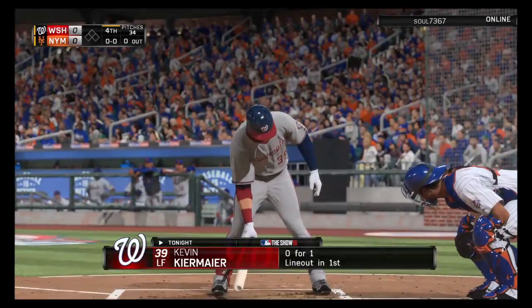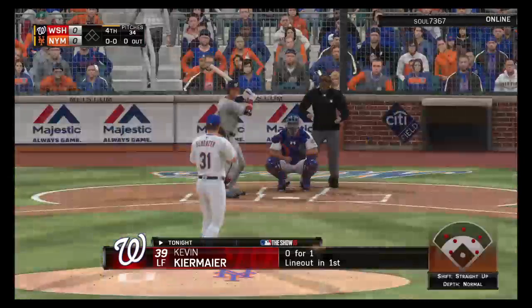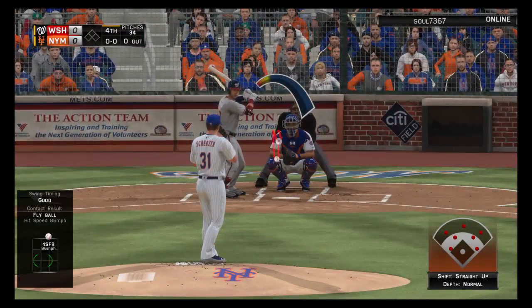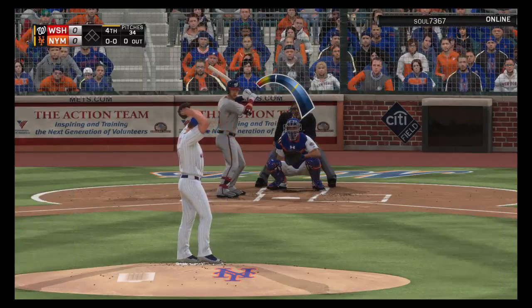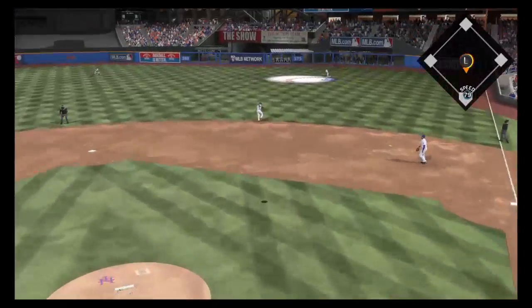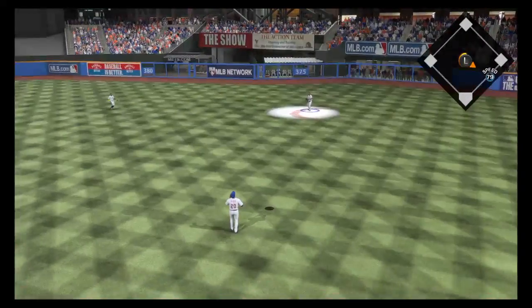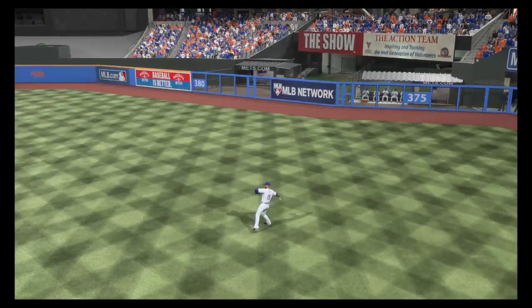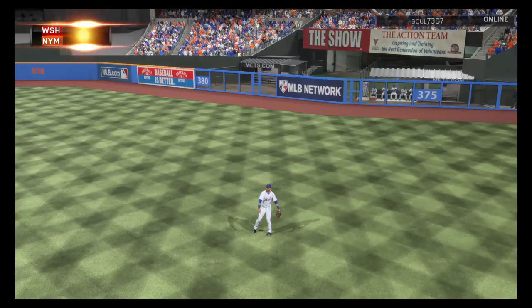Kevin Kiermaier will try it once more. He lined out to start the ball game. Left fielder, Kevin Kiermaier. Scherzer looks in. First pitch on its way. Pulls this one into the air out into right field. Rios moves over. 1 down.